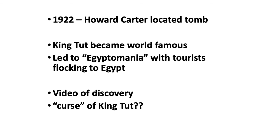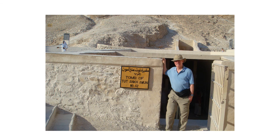Well, whether there's a curse or not, here I am at the tomb of Tutankhamun. One student said, "Professor, all I need is a black whip and I look like Indiana Jones." For those of you who have seen the Indiana Jones movie, you could appreciate that joke.